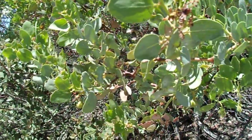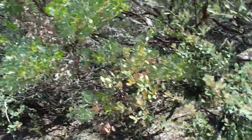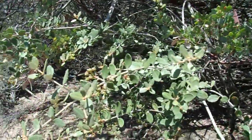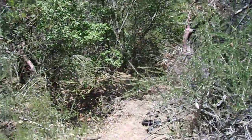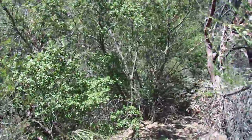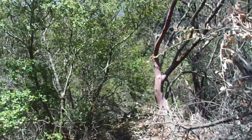And I know I've said this in previous videos about the variety. I might be looking at variety planus. These ones have predominantly flattened leaves. This could be variety planus. It's supposed to be more of a western transverse ranges species. We're in the eastern transverse ranges, the San Bernardinos, and then the Little San Bernardino Mountains are considered the eastern transverse ranges.